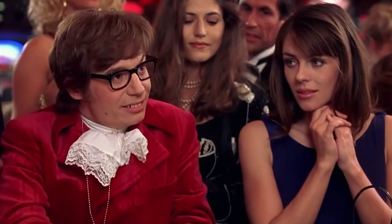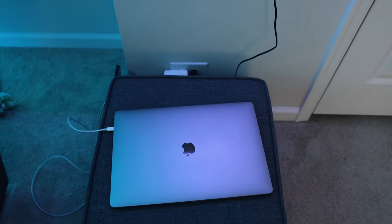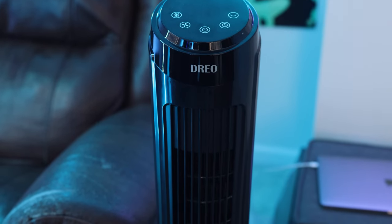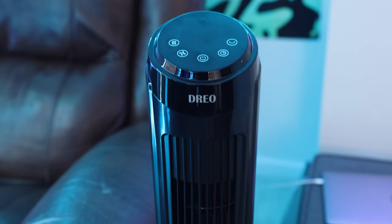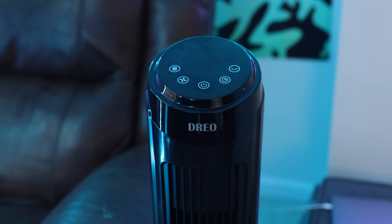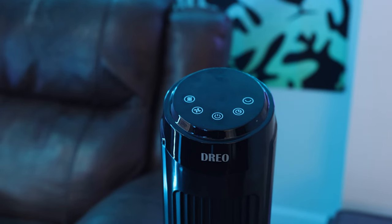And laptop for work. For all you gamers that get hot like I do while you game, grab yourself a nice, beautiful fan just like this. Like $50 on Amazon. Comes with a remote controller. Turn it on and off while you're gaming.